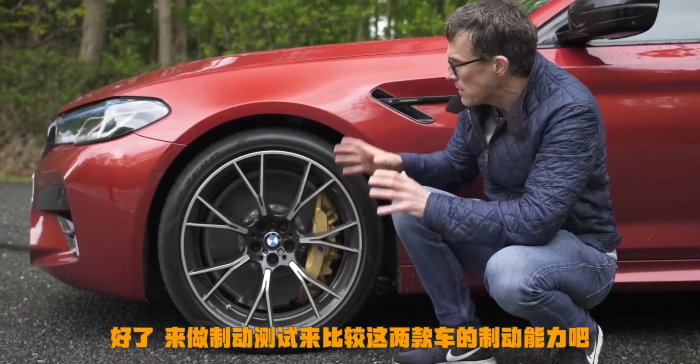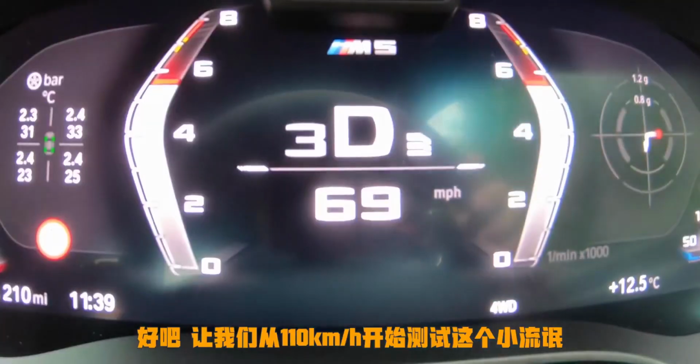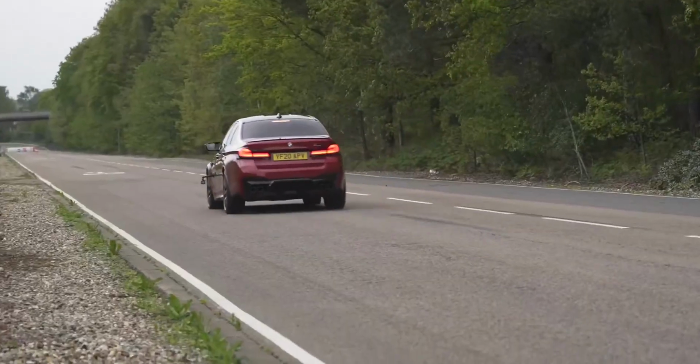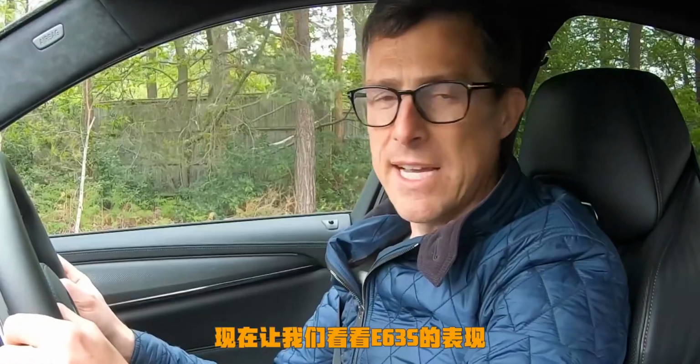Anyhow, let's compare these two cars' stopping ability by doing a brake test. Okay, let's brake test this bad boy. Full emergency stop from 70 miles an hour. Here we go. Double foot braking. It stopped in 44 meters. That is pretty good. Now let's see what the Mercedes can do.